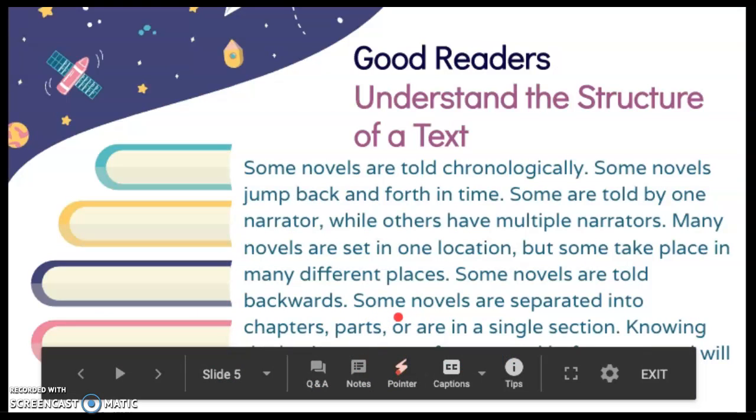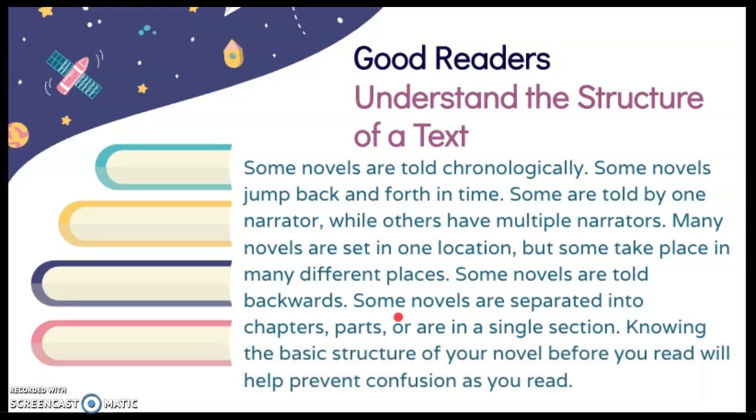Good readers also understand text structure, which might sound kind of weird. Novels are told in a bunch of different ways. Some are told chronologically, some jump back and forth in time, some have one narrator or multiple narrators, some have a lot of flashbacks, some take place in many different locations, some have only one setting. Some novels are even told backwards, where we find out the climax at the very beginning and then it works its way backward.